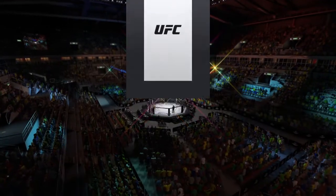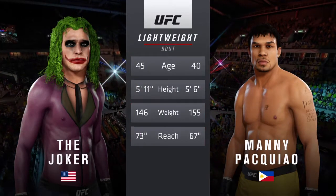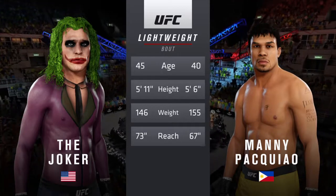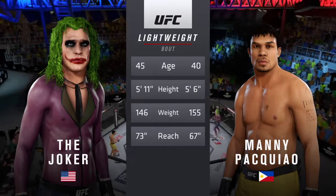And now our tale of the tape for this lightweight fight. So a more than 5-year gap between these two fighters when it comes to the age, some differences in height and reach as well. Now for the official introductions, here's Bruce Buffer.